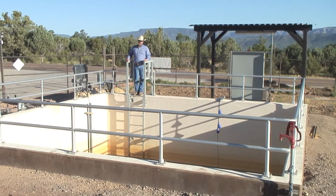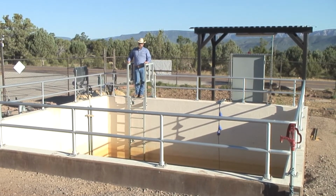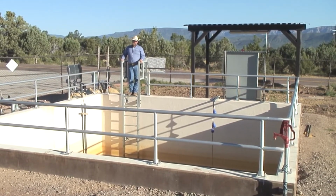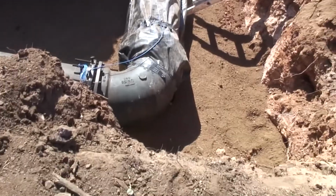This is the main lift station. It's where all of the waste from our treatment process goes. Water gets neutralized in this basin, and it either goes back to the clarifier where we reuse 90% of the water, or it gets sent from here to the local golf course.